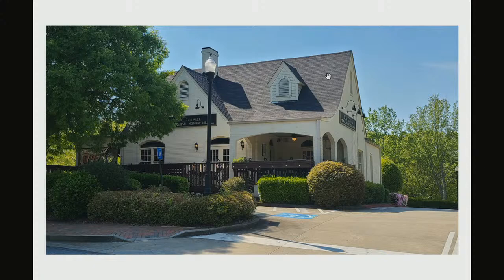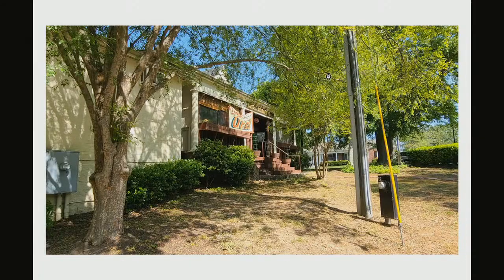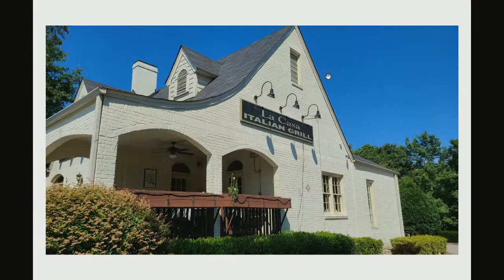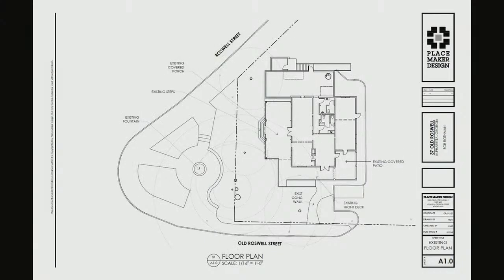A house that was built in the 40s that, again, we're not trying to change significantly, other than to update it to make it a more attractive building, both as a user or for the next user as well as in general.